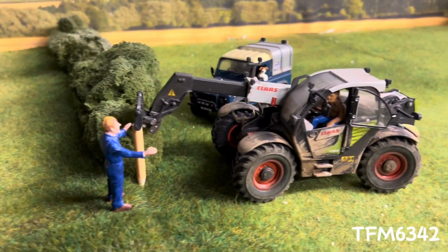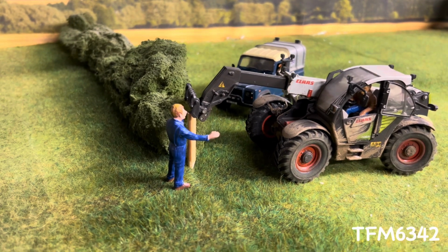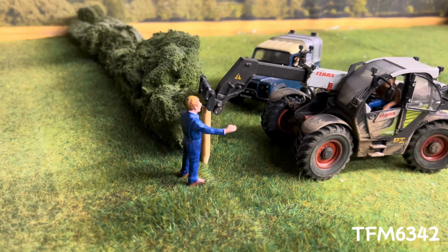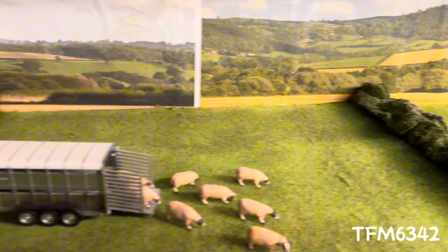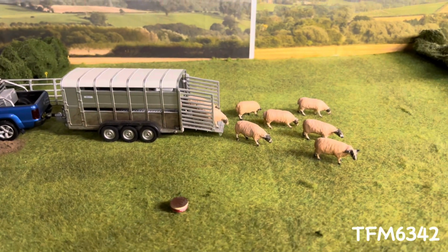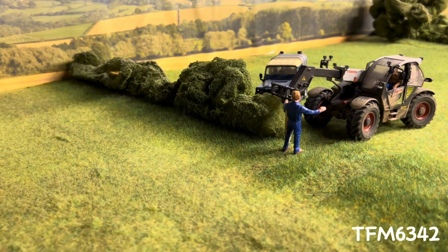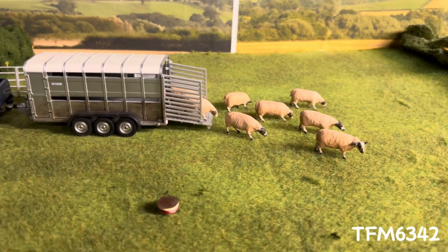Over here we have the Scorpion and the 90. They're quickly putting up a last minute fence and gateway into this silage field. So they're just on with that. With a bit of pressure from the other lad, he's moving sheep onto this silage ground that the sheep are going to graze over winter. So hopefully the sheep don't find the hole before they get done. I'm sure they'll be fine.